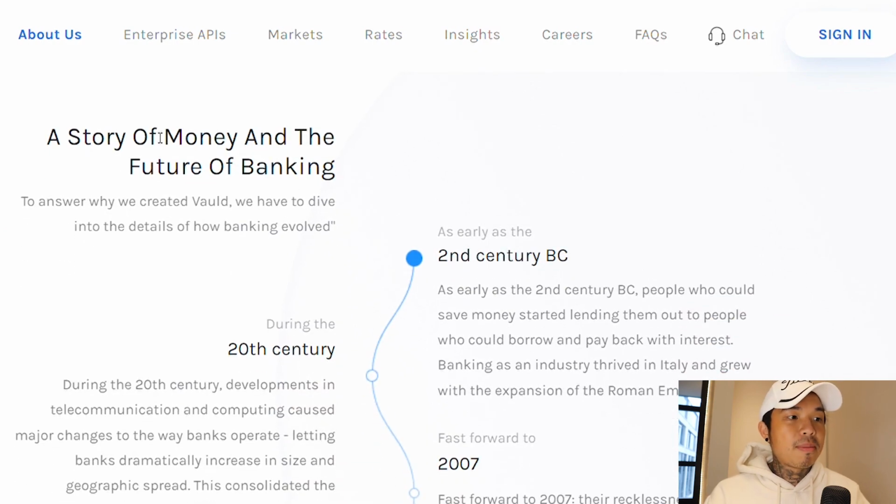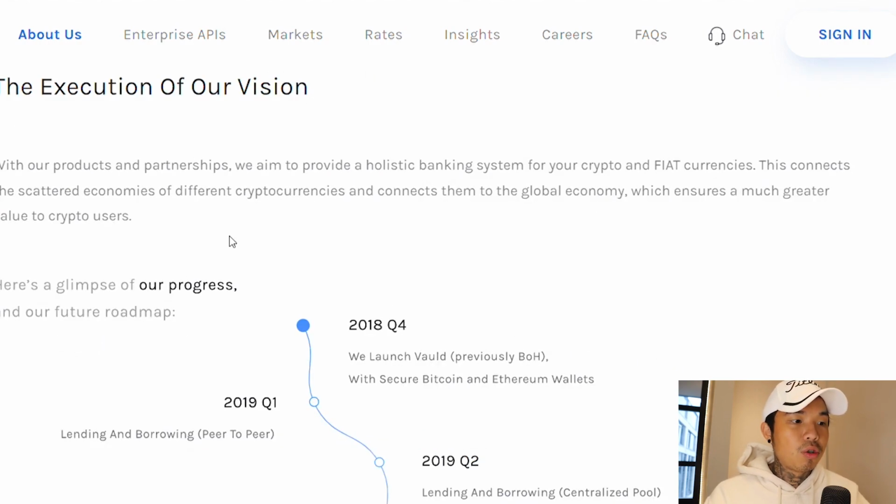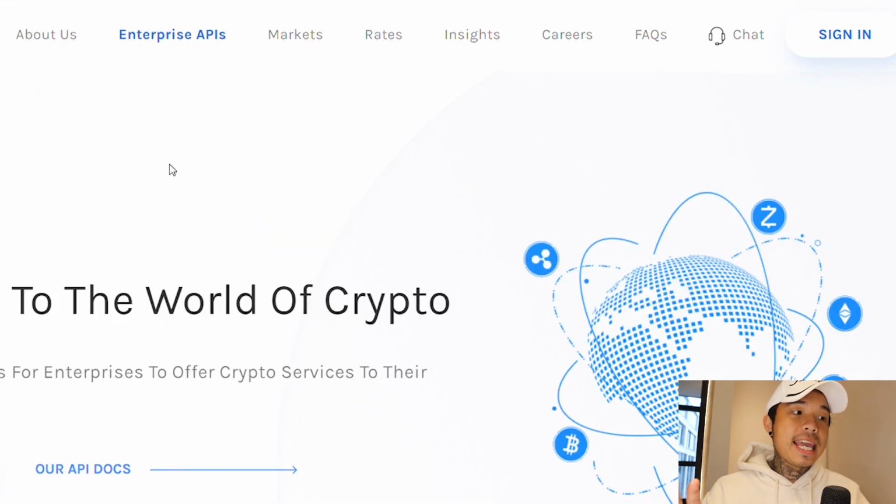You can see about the story of money and the future of banking, 2nd century BC all the way up to 2022. And then there's the execution, which is their roadmap. And last but not least is their team, which is the co-founders. If you want to be part of their API, you can also get access to the world of crypto by becoming a partner yourself. Just go into this tab, Enterprise APIs, and click Become a Partner.